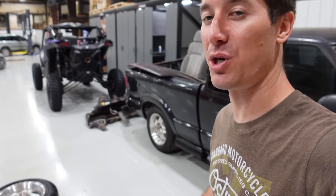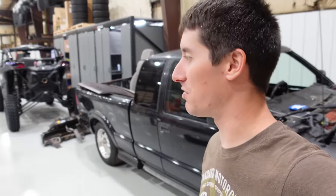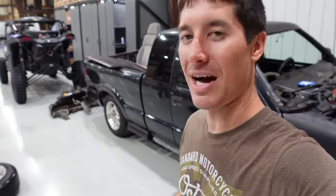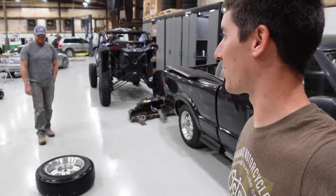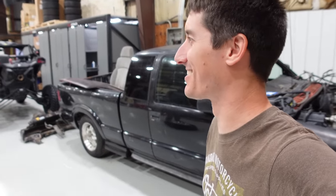I should have shot some video of it, but we were in a hurry. Front tire came off, no problem. Pulled the lugs off. Back tire, I sat there and kicked it for like 5 minutes as hard as I could. And Chris was like, you're about to kick the truck off the jack stands. I was like, oh. So we switched it up.